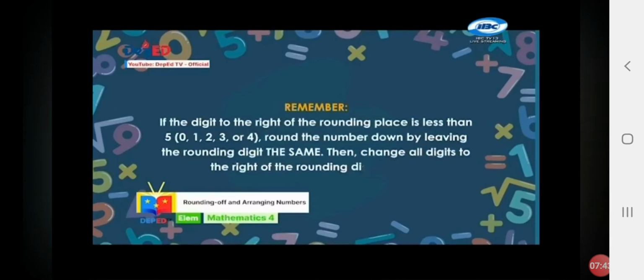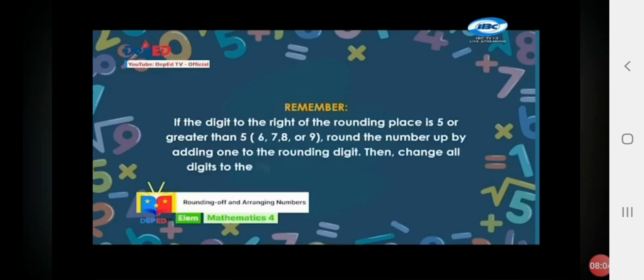Remember, if the digit to the right of the rounding place is less than 5: 0, 1, 2, 3, or 4, round the number down by leaving the rounding digit the same. Then, change all digits to the right of the rounding digit to 0. If the digit to the right of the rounding place is 5 or greater than 5: 6, 7, 8, or 9, round the number up by adding 1 to the rounding digit. Then change all digits to the right of the rounding digit to 0.